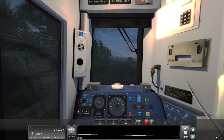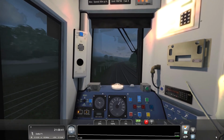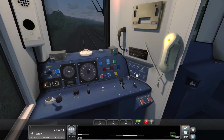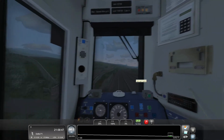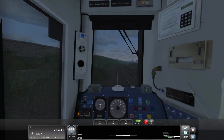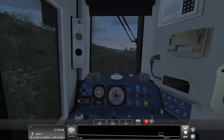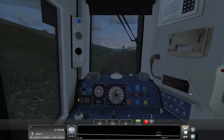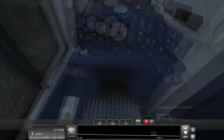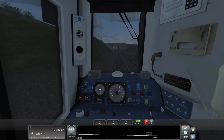It's all downhill. We were going uphill in the last one. Now it's all downhill. I'm actually gonna turn that off for a bit, because it was getting a bit annoying up here on that panel. Something about the atmosphere though in a dark lit cab. Well, we're doing 70 again.